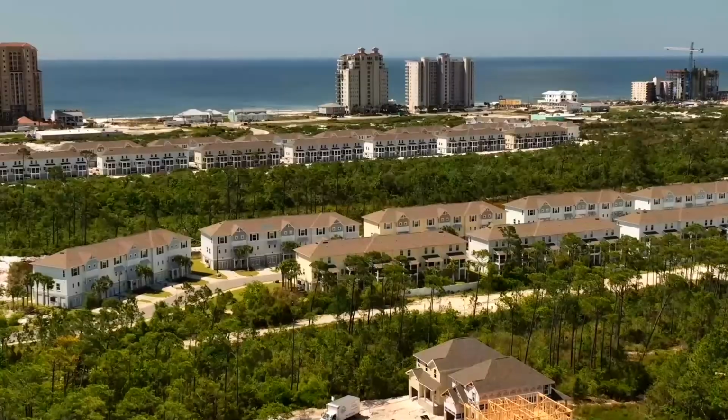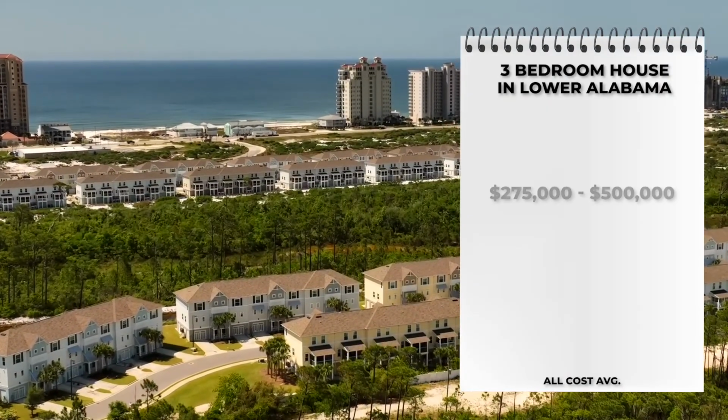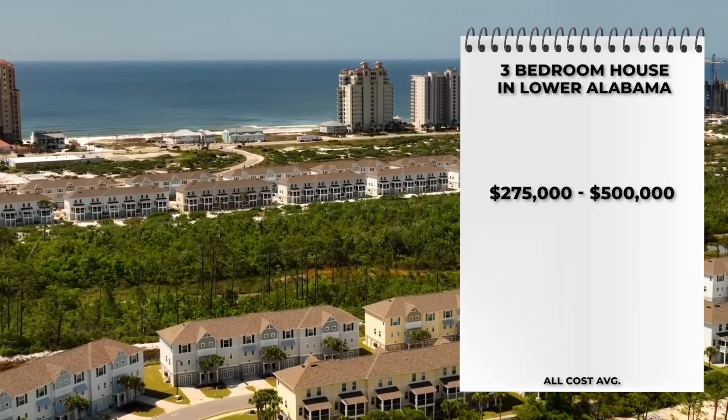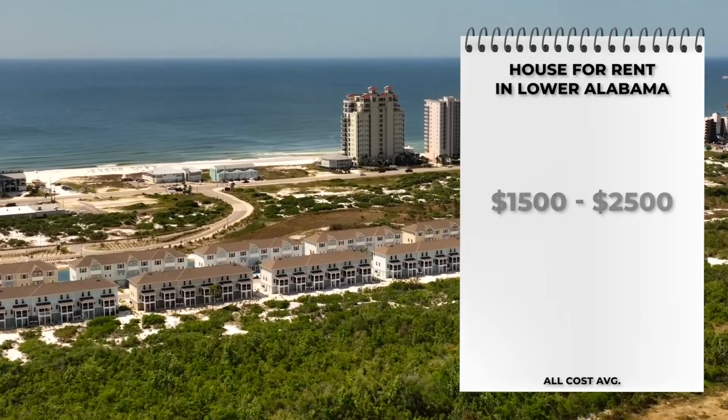I've done a little research and it's pretty average. You're gonna find a 3-bedroom house in a decent community here in Alabama for about $275,000 to $500,000, depending on your finishes on average. And if you're looking to rent, you're probably gonna be in the $1,500 to $2,500 price point. And most places are gonna ask for first month, last month, and a security deposit. So your moving expenses are already above $4,000.